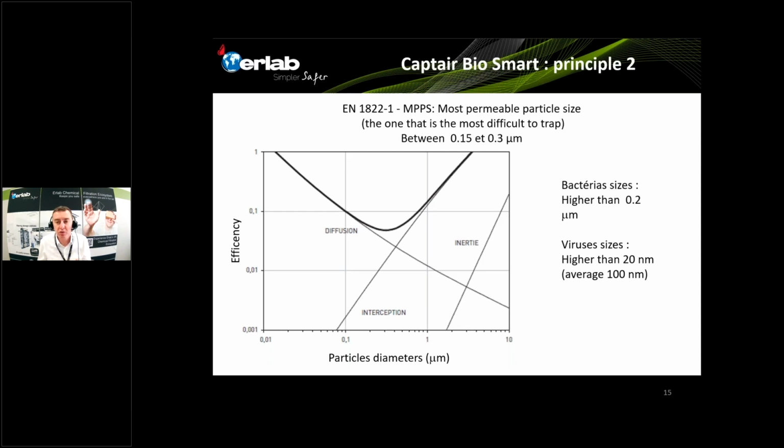But we also have to understand that viruses are never totally free in the atmosphere. Most of the time, they are linked to small vesicles or small particles in the atmosphere that are totally trapped by HEPA filters.